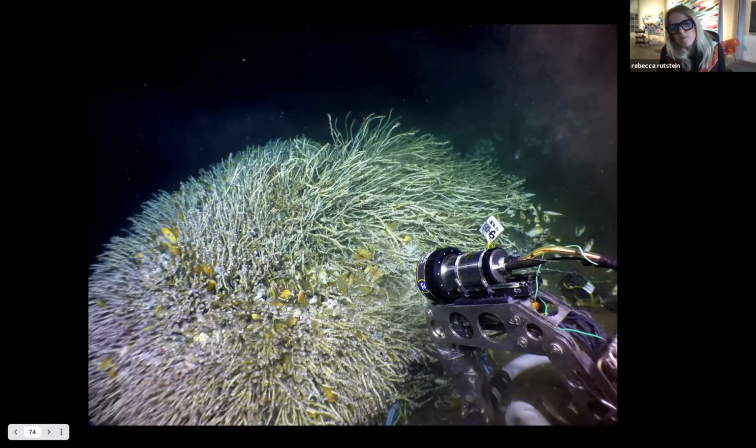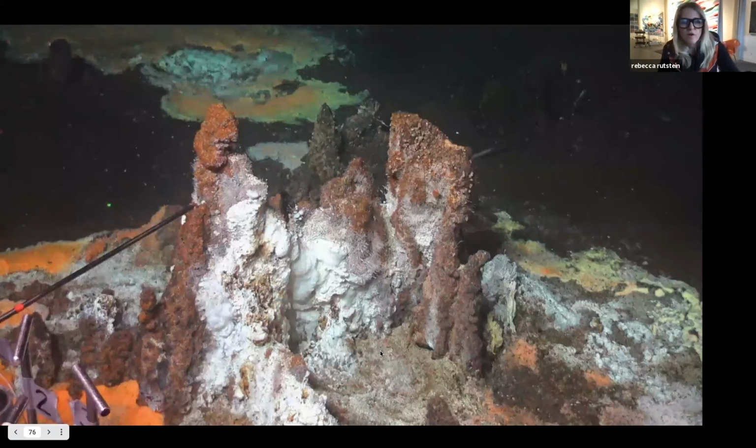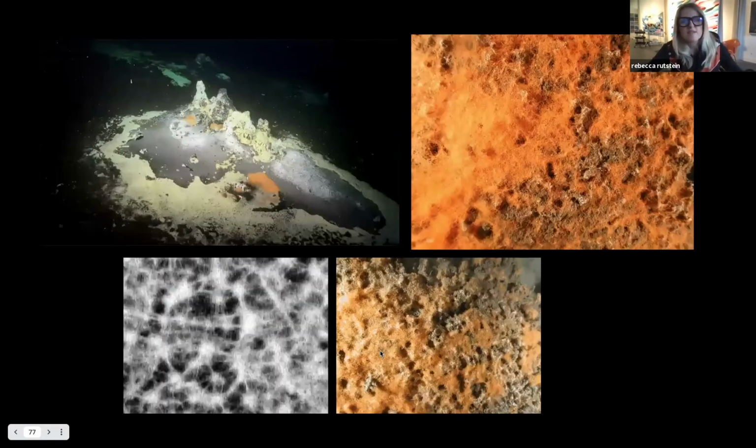But this is from the Costa Rica dive, some tube worms that we saw. And then these are all from the Guaymas Basin dive off the coast of Mexico. These are hydrothermal vents with these Riftia tube worms. They have these giant red plumes. And then you can see the yellow and the orange are these bacterial mats. This is this bacteria that sits on top of the sediment that I was talking about. And they feed off of chemicals.